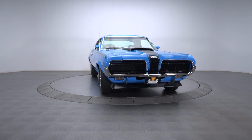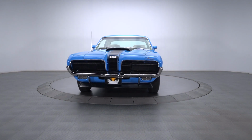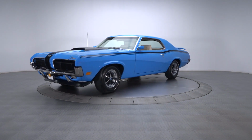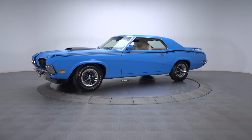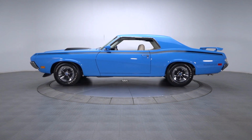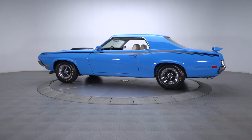From evil 60s Trans Am racers to Le Mans winning GTs, the Ford camp has always offered a full portfolio of unique cars and fabled powertrains. And in the world of specialty pony cars, it doesn't get much more powerful or exclusive than a 428 Eliminator.